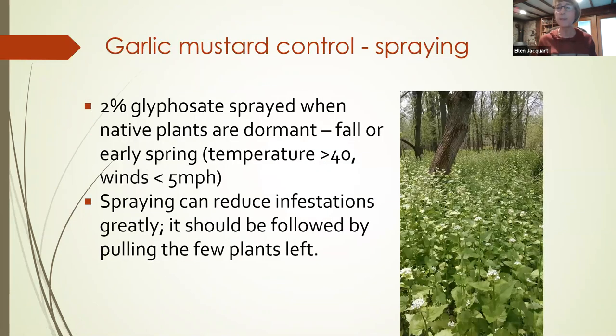Okay. So now let's talk chemical methods. This is, again, foliar spraying. This would be spraying all the leaves of the garlic mustard plants that are out there. The recommended treatment is 2% glyphosate. And the recommendation is you spray it when the native plants are dormant.